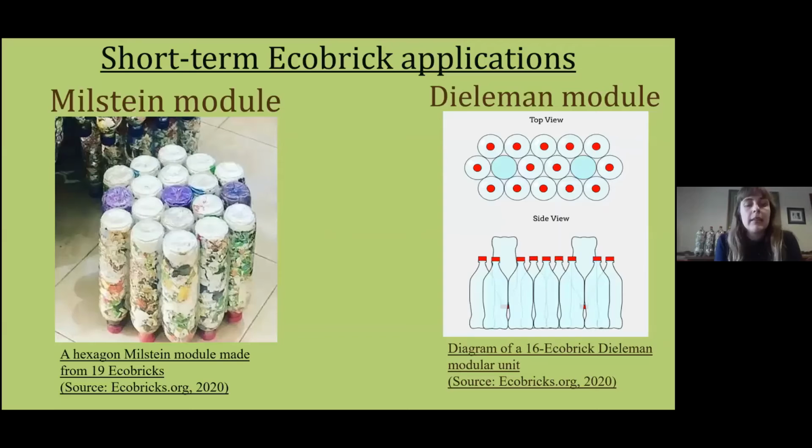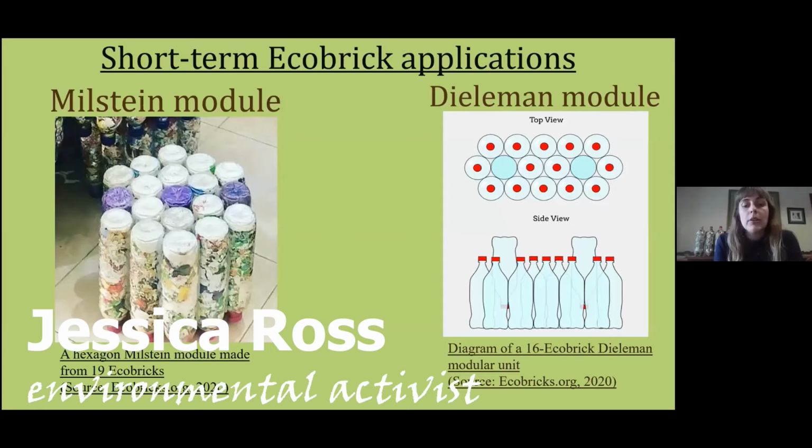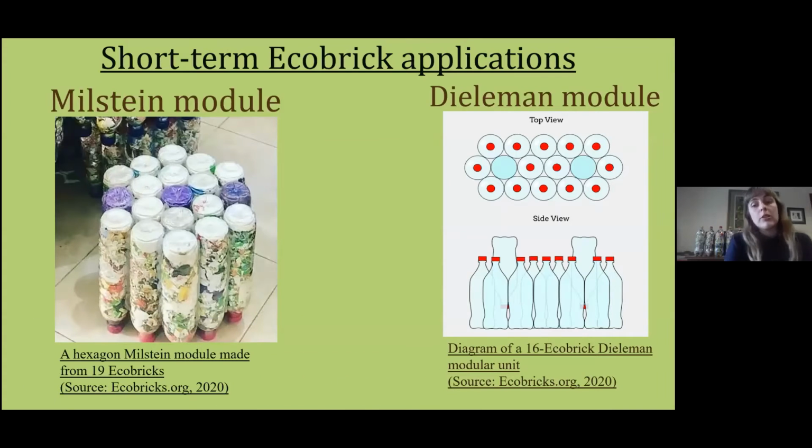There are several methods of construction that can be used to create Ecobrick structures. The chosen approach depends on the type of project and the resources that are available to the person or people making Ecobricks and building with them. Short-term projects refer to small-scale designs like stools and tables, where Ecobricks are bound together in a temporary arrangement with either silicone or adhesive tape, like just sticky tape.